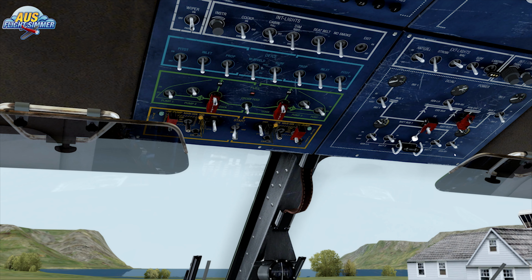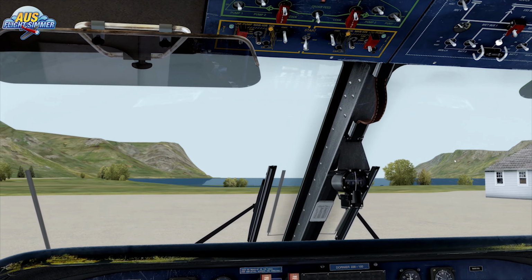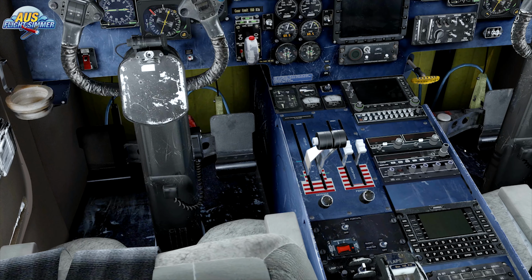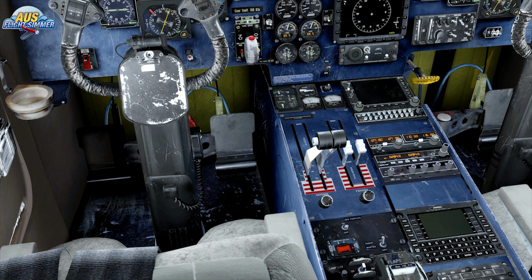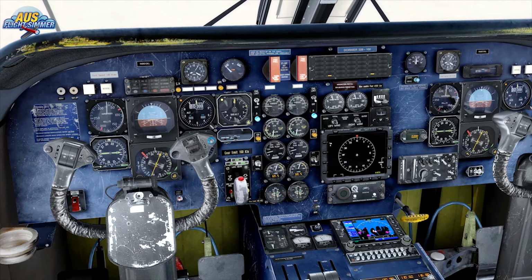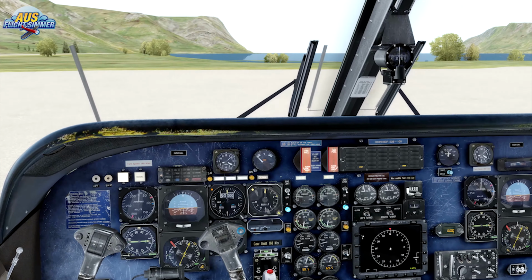So both engines are all fired up, we'll just turn on the alternators. And we'll turn on the avionics and GPS, and then we'll put the flight plan in and we'll get out of here. So startup complete.